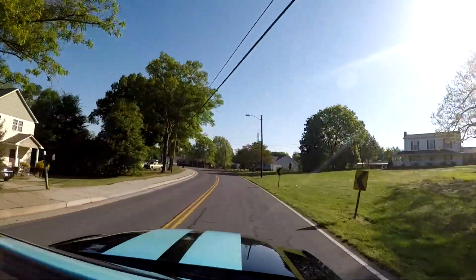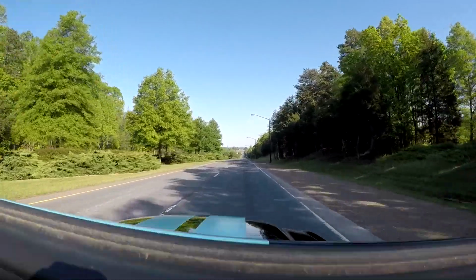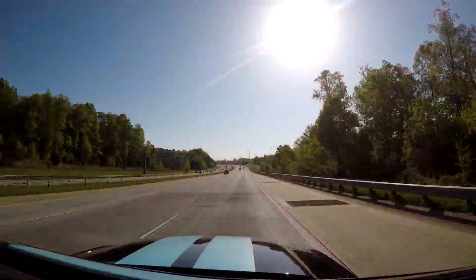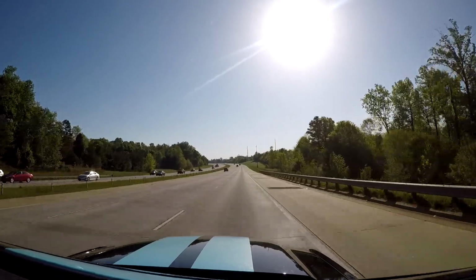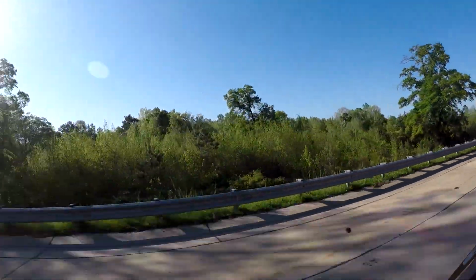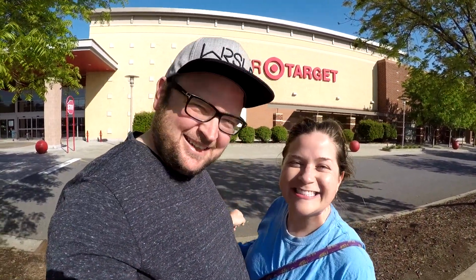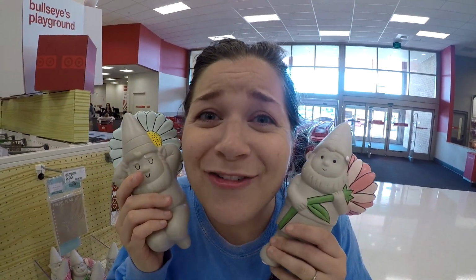Good morning, everyone. Today we are on the way to Target and PetSmart, and we just wanted to bring you guys along with us. Good morning. Look where we're at. Super Target. Let's go.